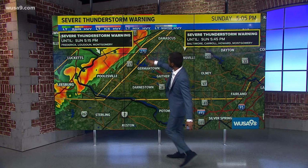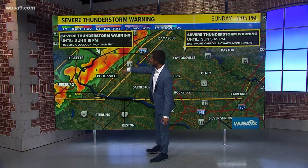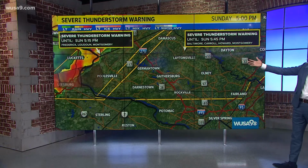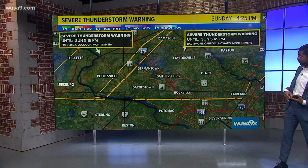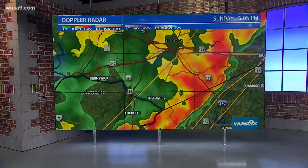The main gusts will be with the leading edge of this thunderstorm complex moving in now out of Frederick County, where Frederick County and parts of Loudoun County remain under a warning until 5:15. It's over Leesburg right now. It's just getting past the city of Frederick, and it's getting in towards Montgomery County now. So let me move the radar up just a little bit so you can see where the rain is falling now, and you can see where the worst of the weather is.